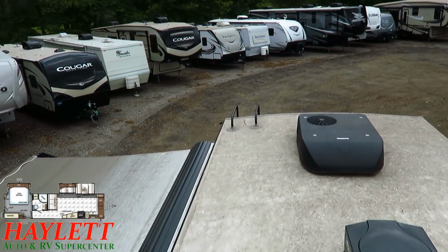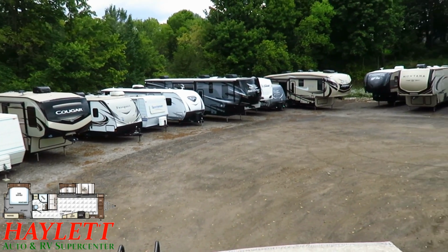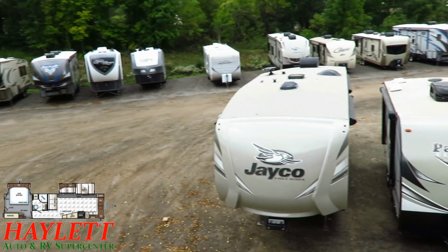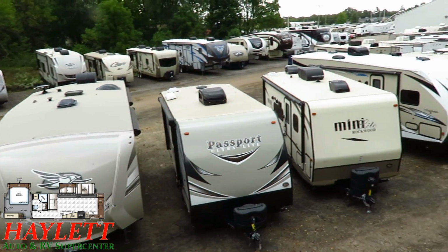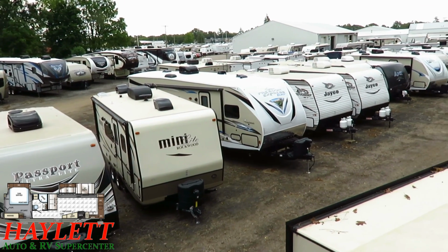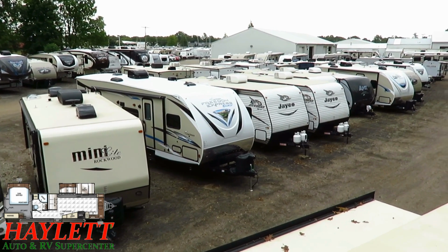Now, pardon the goofy scenario. This is actually back in the rear area of the dealership here, where things for service or things that are sold are parked, with the vast majority of this being sold inventory. So know that you're not alone when you purchase from Haylett RV. Most of this has only been here for about a week. So give us a call, like these folks did.